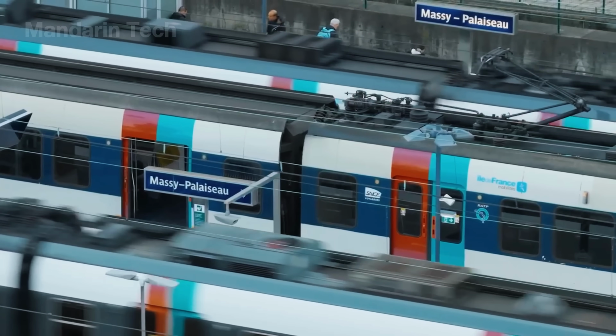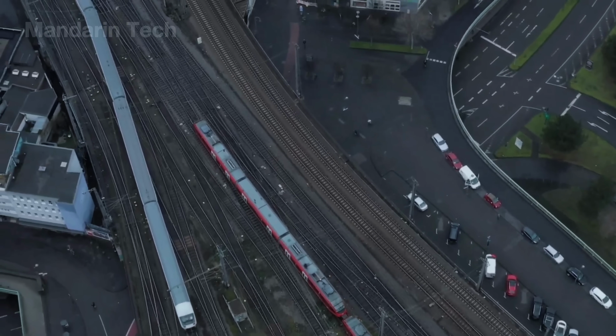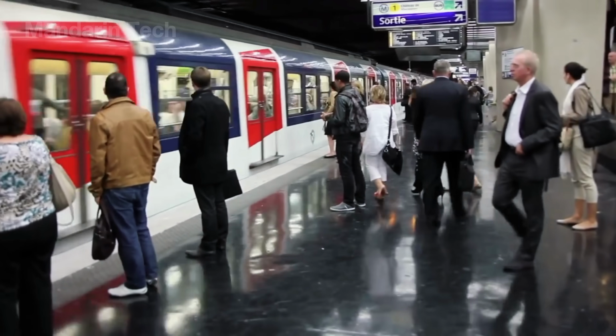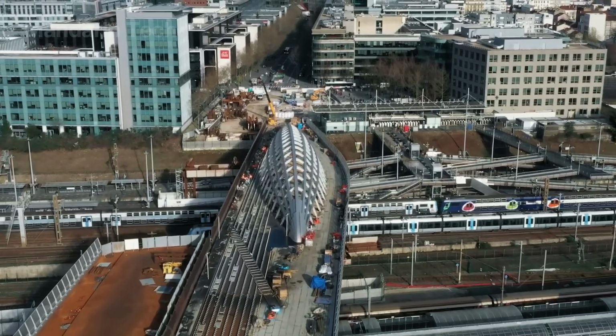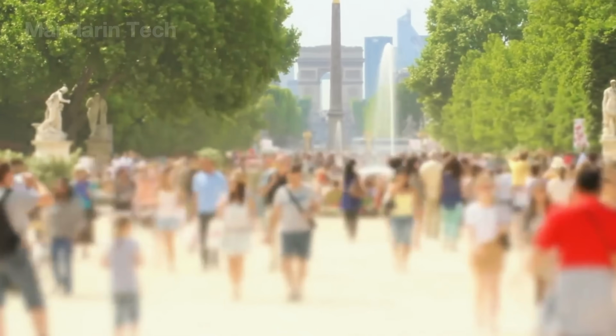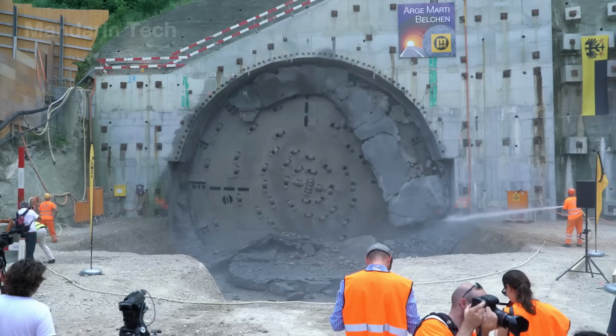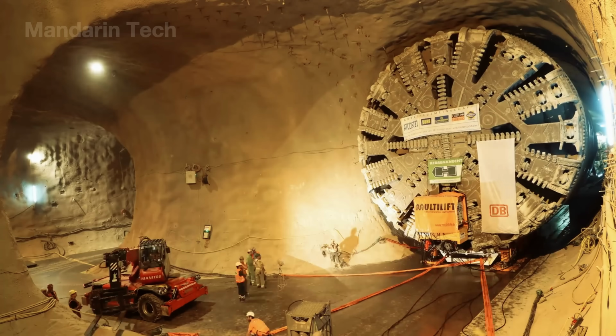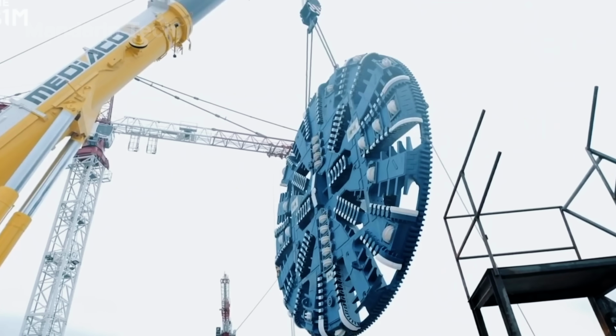After more than 120 years of operation, the original metro system, designed for a previous century, is becoming the biggest bottleneck for a metropolitan region of over 12 million residents. So how can such a massive metro network be constructed beneath one of the most complex urban environments in Europe?